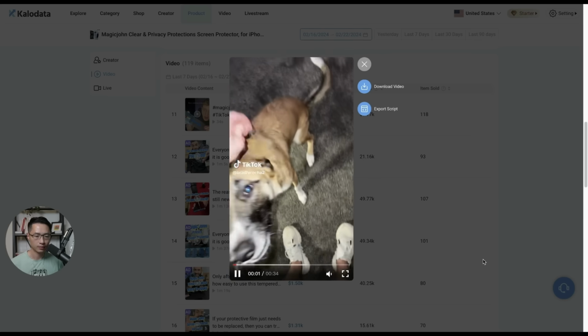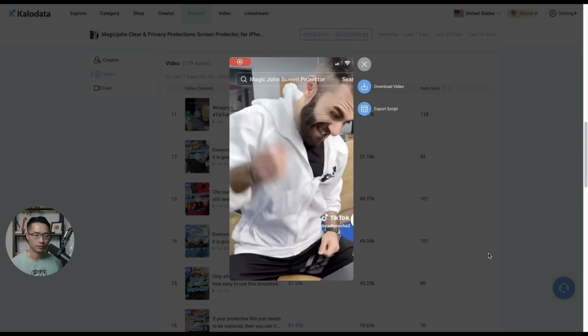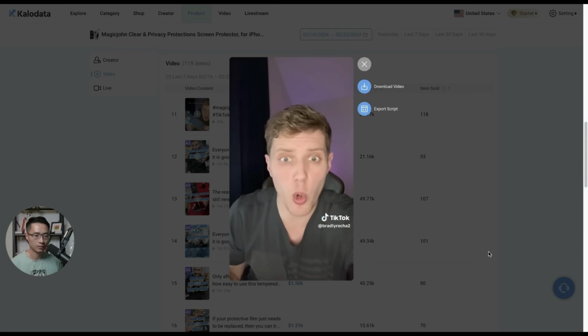And I need some hair so I can put it on my phone. Alright, so the hair is going to be like the dust, and let's see if it pulls it off. You've probably seen this guy on your For You page. I got his Magic John screen protector, and everyone says it's bad, but does it work with dog hair?